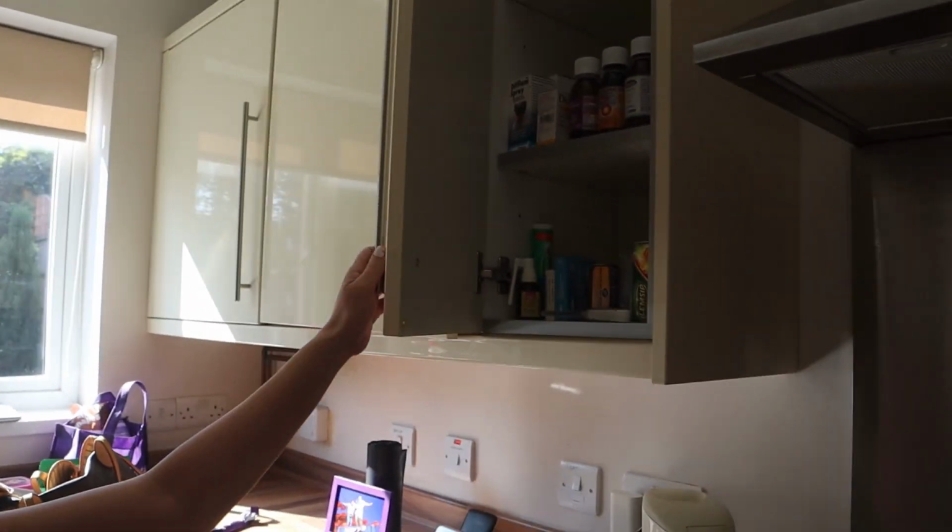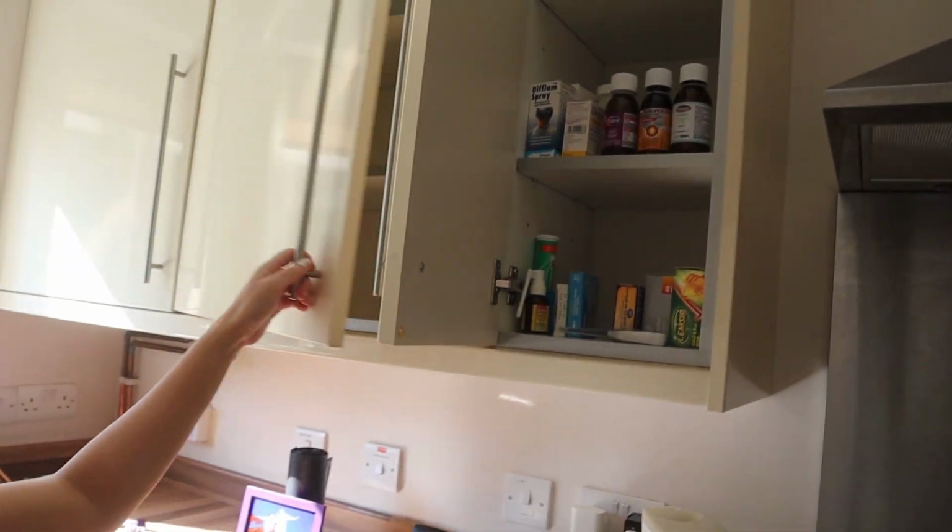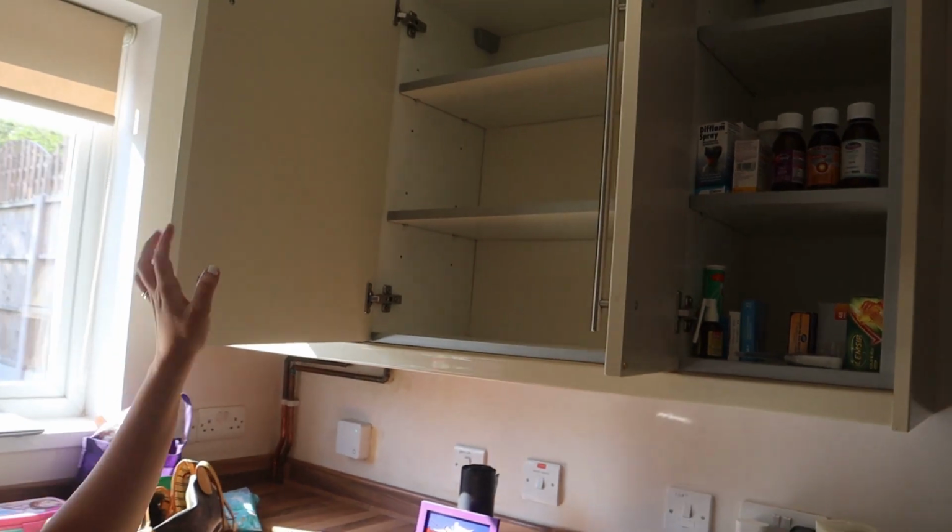I was cleaning last night up until like 12 midnight. Slept really late. In the kitchen, in the fridge, inside the cupboard. Oh, this one has not been emptied yet. This side of the cupboard has been cleaned. We are moving again. We are moving house.